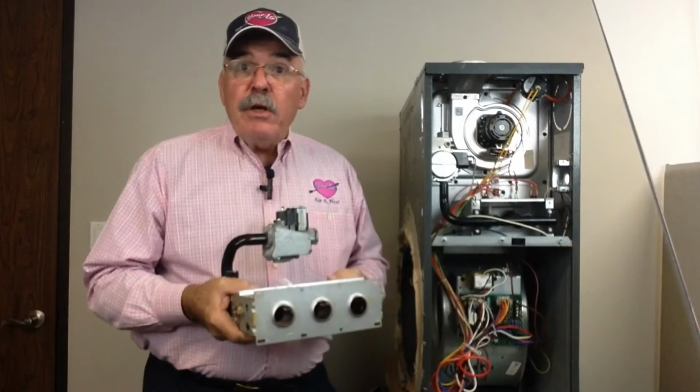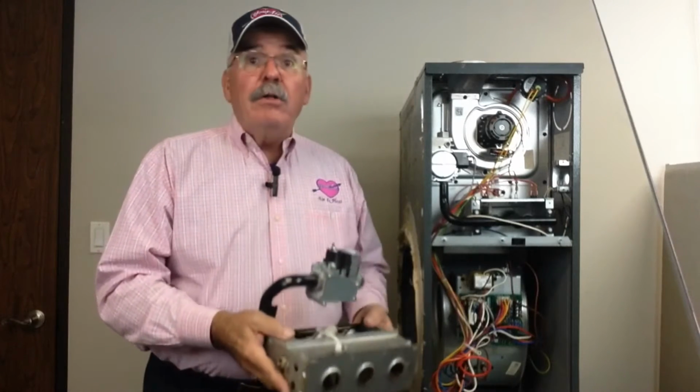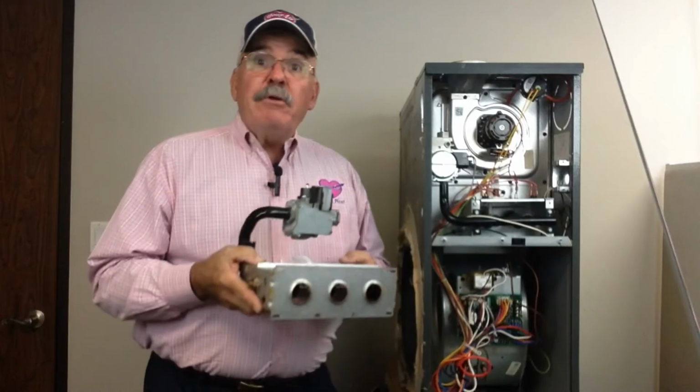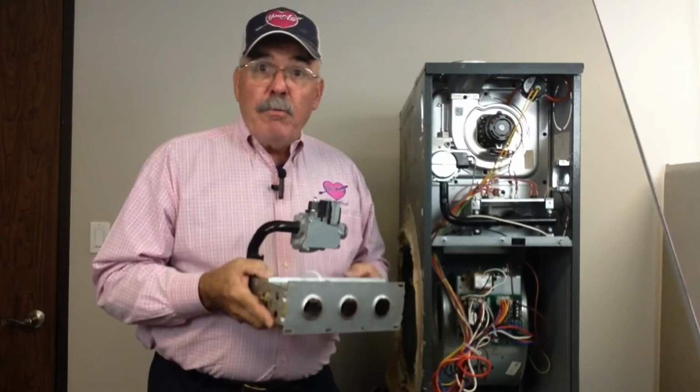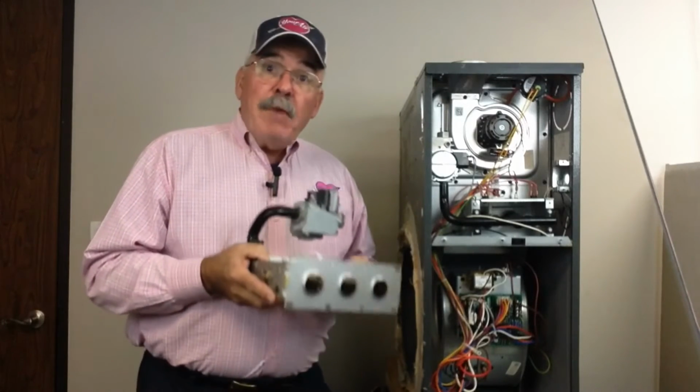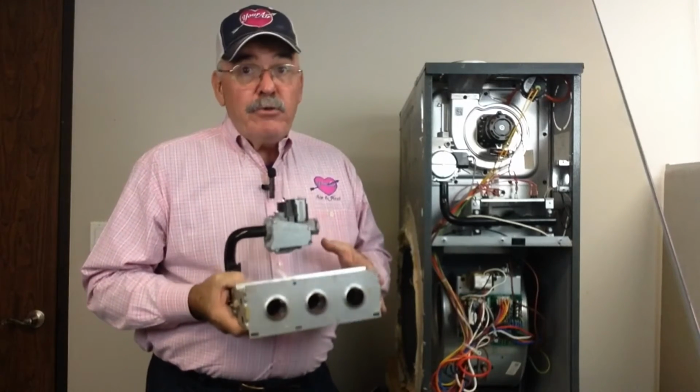And if that occurs, a technician's going to have to be called to come to your house and remove and clean these burners or replace them if they're so badly corroded that they no longer burn cleanly. Now, if you can't source matching burners, it may result in a really costly furnace repair.